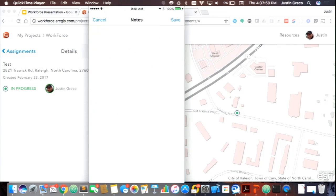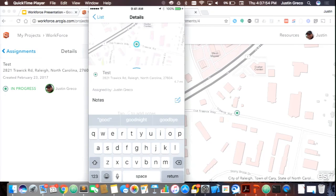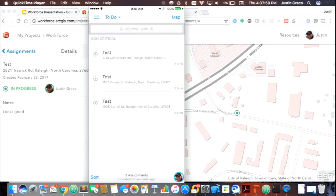So then I'll just put in some notes. Then I'll hit finish. So now you'll see that Workforce will refresh and it will be finished. And it actually comes off my list too.